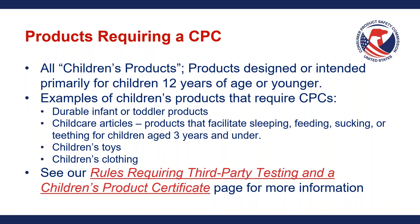There are some examples of commonly asked about children's products, but the big takeaway here is that every single children's product under CPSC's jurisdiction, so not all children's products in a colloquial sense would be under our jurisdiction, but everything under our purview would require a CPC. And if you're not sure about what rules and requirements would trigger third-party testing and certification, this clickable link, you can also Google search that phrase and it'll come right up for you. Rules requiring third-party testing and a children's product certificate on cpsc.gov gives you the entire list of requirements that need to be accounted for in a CPC.